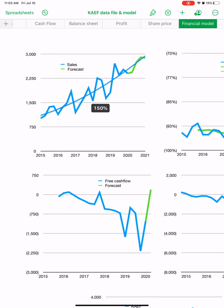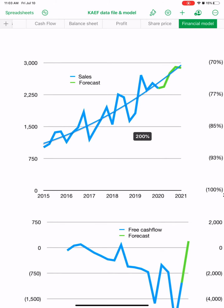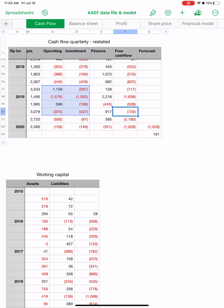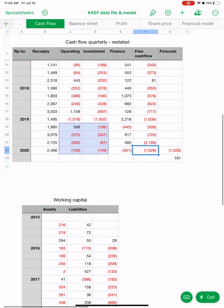So we're going to assume that, because we don't really know what the underlying growth rate is, we're going to assume the trend continues flat in the second quarter and then rising again, and that is 9.9% growth for the next 12 months. So in cash flow, this is excluding the working capital.